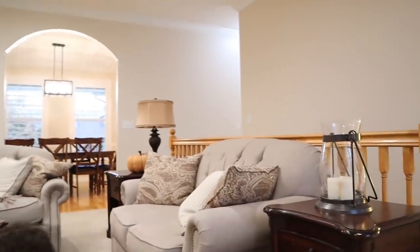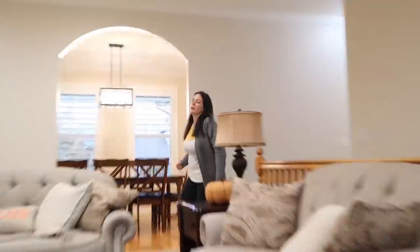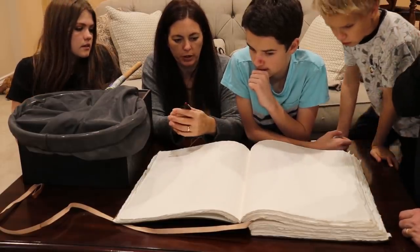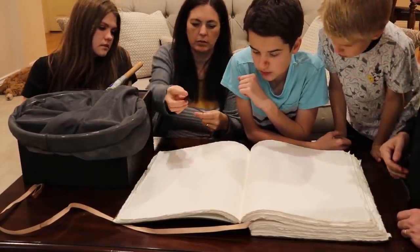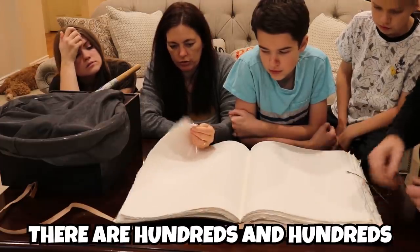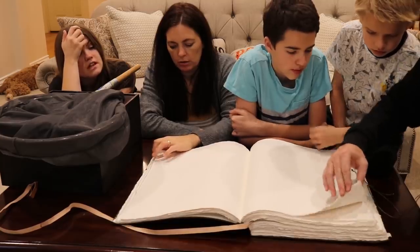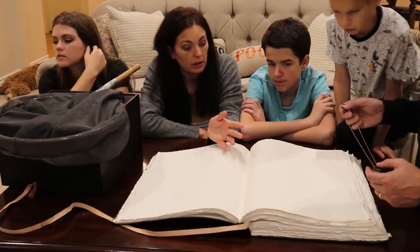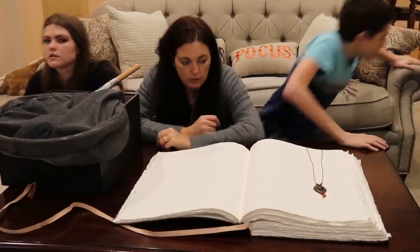There's nothing there. Without the necklace, our spell book is useless. Guys? Did you find it? Tell me you found it. So which page should I put it on? I think you just set it on there and let's just see what happens. What's going on? Is this just a fake necklace? There are hundreds and hundreds of pages in here. This is gonna take us all day. No, why don't we get the otters and have Jordan help us? Awesome, let's go get Jordan and the otters. Let's go.